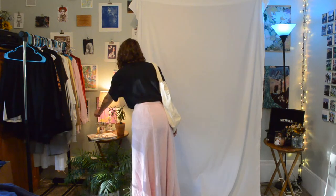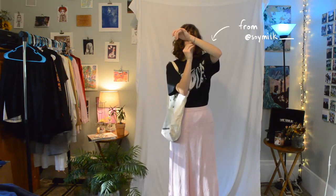The top is the screen printed shirt I mentioned in the beginning that I bought from an art friend. I like to pair skirts with t-shirts to make them a little bit more casual and also give them a bit of an edge. I also grabbed my Vogue tote bag since bags are often a part of my outfits.